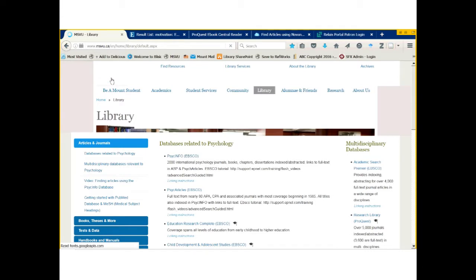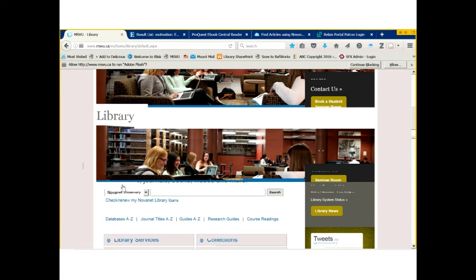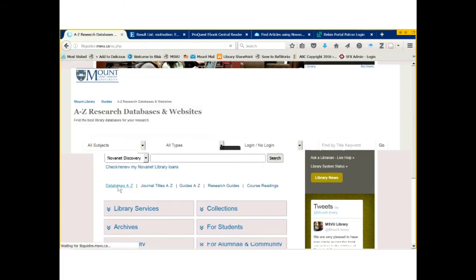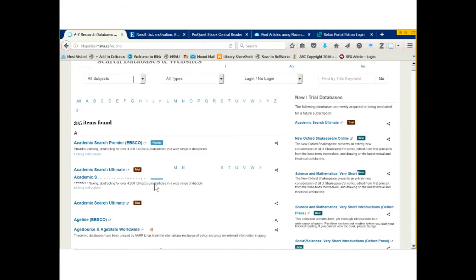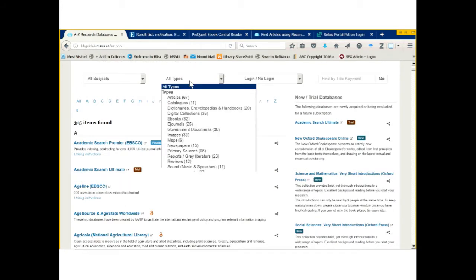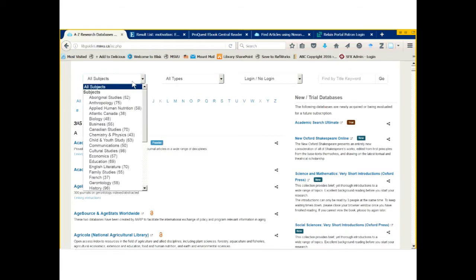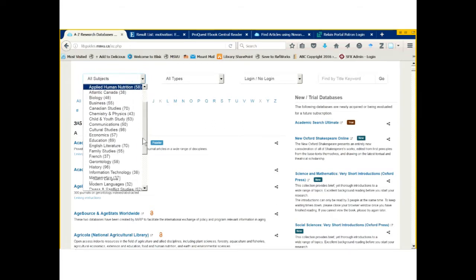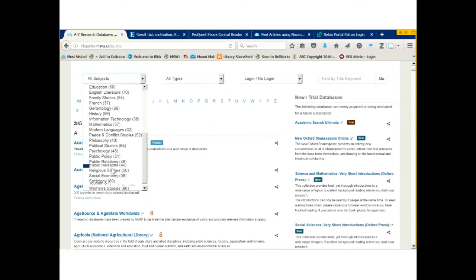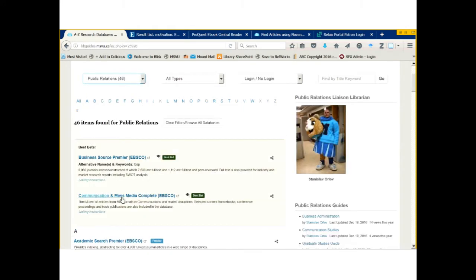Another place to find this is again from the library homepage, the Databases A to Z. We list more than databases here. We actually list all sorts of different types of resources. But you can also narrow down by subject. So I know we had somebody else from public relations here, so I can go down to public relations.